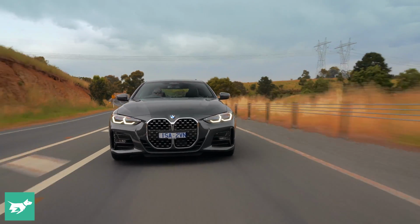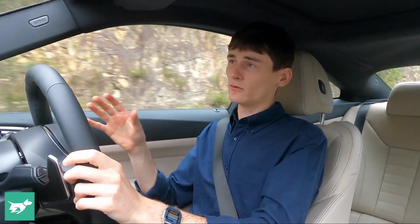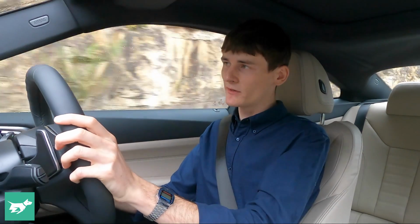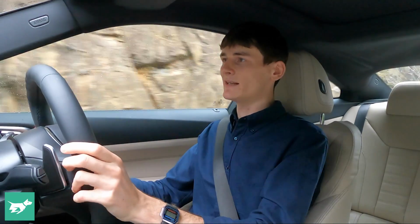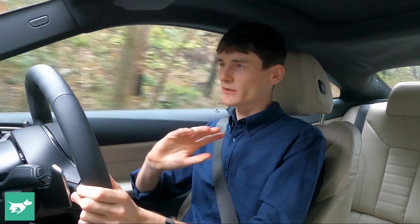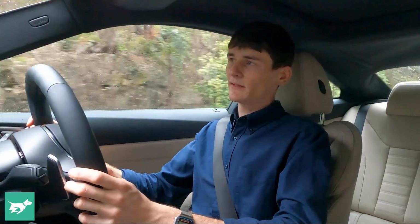Now, as for general build quality, as I said in the interior section, the incredibly good fit and finish in this vehicle carries through to when you're out on the road. The noise, vibration and harshness is pretty well suppressed. Even on this rainy Sydney day that we've got here, it's all nice and quiet in the cabin, and you can just cruise along and relax and listen to your music, and it's great.